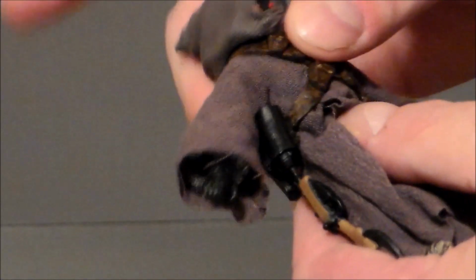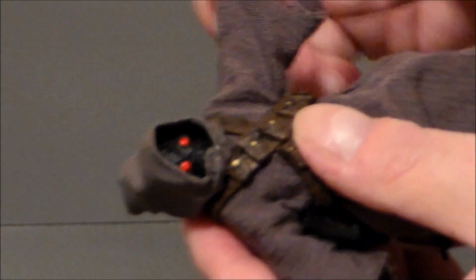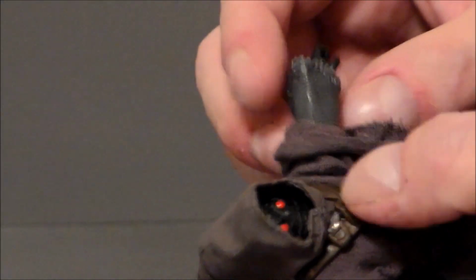He's got a diaphragm joint in his body there. His arms kick up that far. You can also see he's got some sculpt work there underneath that, which is nice. He's got a single joint elbow that twists just like the larger figures. The hands have a spin, and they've got a hinge, but it's so small I'm afraid I'm going to break him, so I don't really move them.